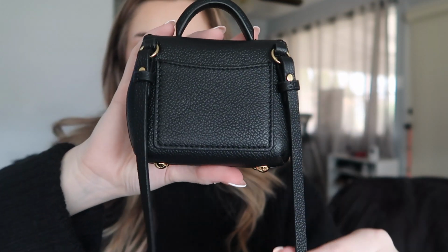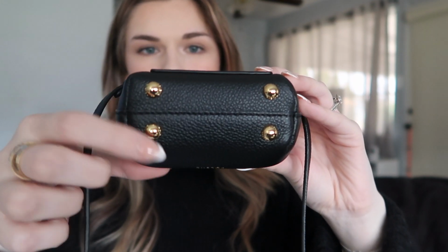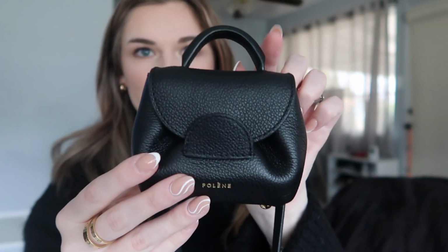But this is just a leather strap, and on the bottom you have 4 little feet, which I do wish the other bag had, but I'm very happy that this one has it. Here's what it looks like from the side, and you have a darling little top handle.